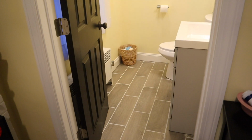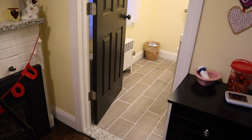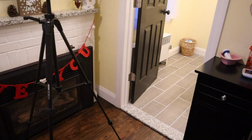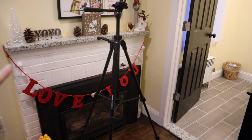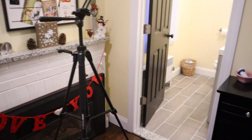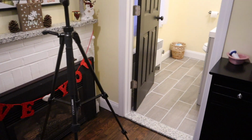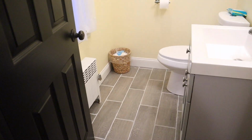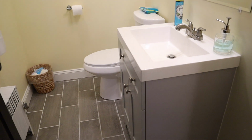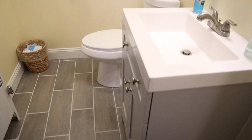All right, so this is the half bathroom that's downstairs. Ignore my tripod that's right here, but this is the fireplace I mentioned in the Valentine's Day haul. This is a half bathroom, so you walk in, it's literally nothing crazy, it's messy. We're not worrying about the mess right now. We're not cleaning, we're decluttering.